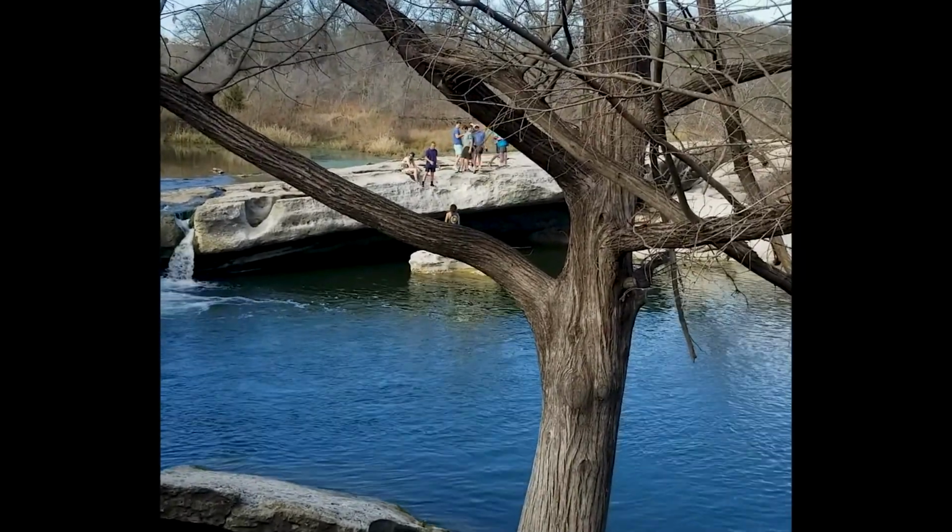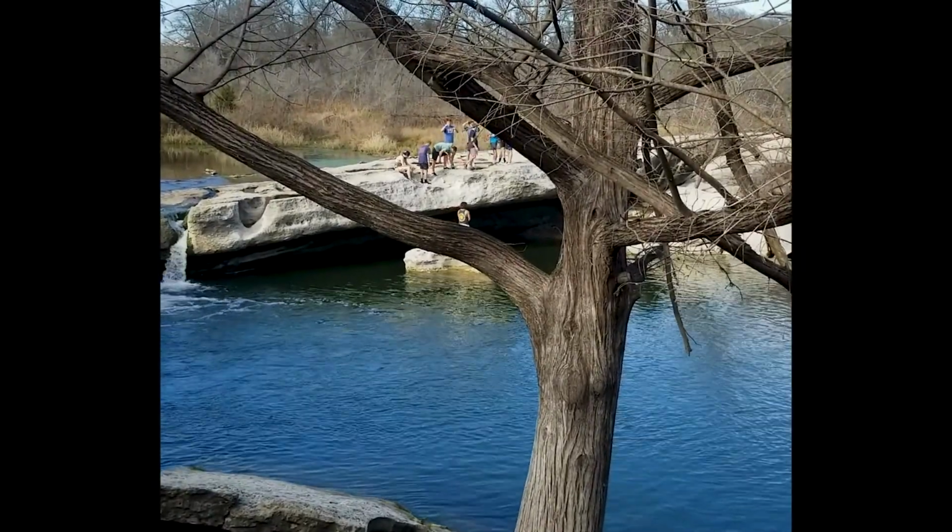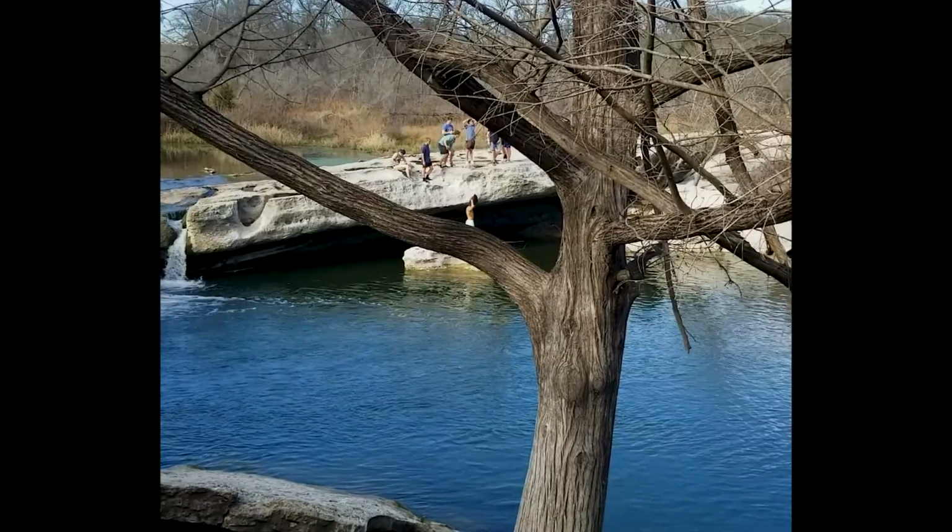Okay, he's getting the shoes off. Here we go. That's actually a good move. I think he's just gonna swim for it. I think he should just swim for it. Hey! Hey, I took it off. Woo!